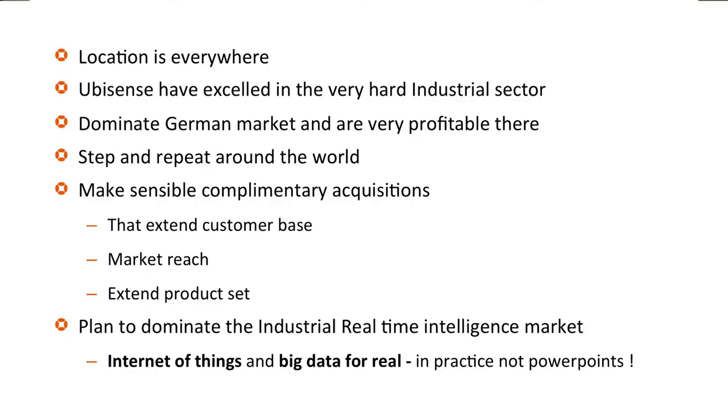We're on the market to grow the business. We've made some acquisitions over the years. We made one last year, two the year before, and we'll continue to look for sensible acquisitions that will complement the business that we have.